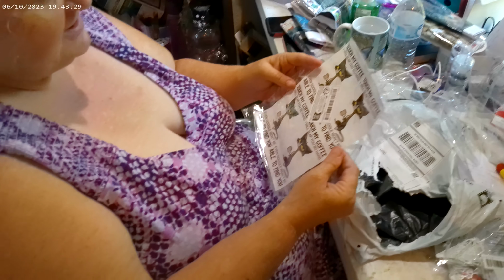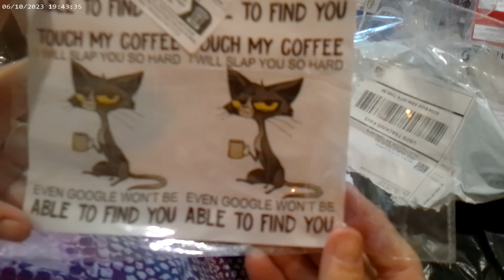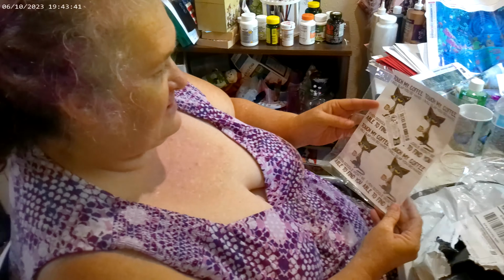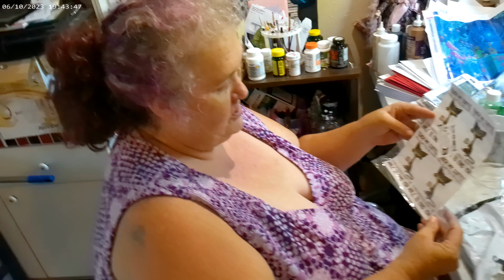Nifty, it says, touch my cup, I'll slap you so hard Google won't find you. It goes on your coffee cup. Or technically anything you want to put it on. But I'll put one on my coffee cup. I might even send one to my friend Patsy. Touch my coffee, I'll slap you so hard Google won't be able to find you. Sounds about right, doesn't it?